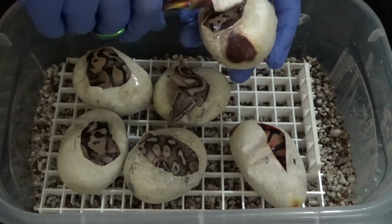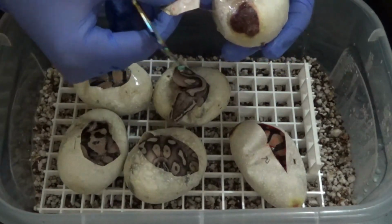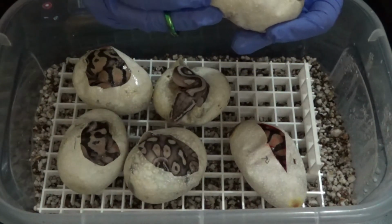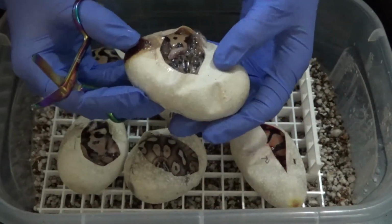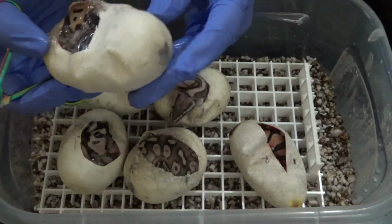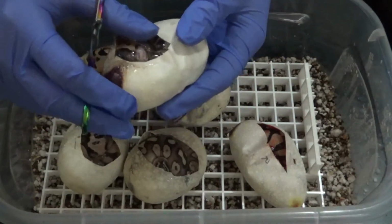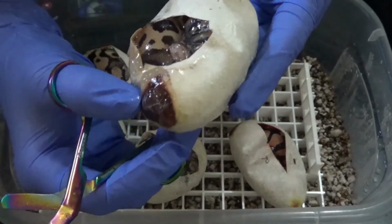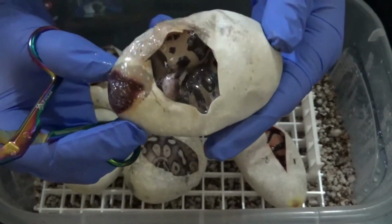Could be something funky inside the egg. I don't really know. He's got a little bit more juice in him too. Feels like there's actually a hard spot right here, like that end of the egg got hard, and there's a window there as well. But it's another leopard. I'm not going to cut too much further either on that.